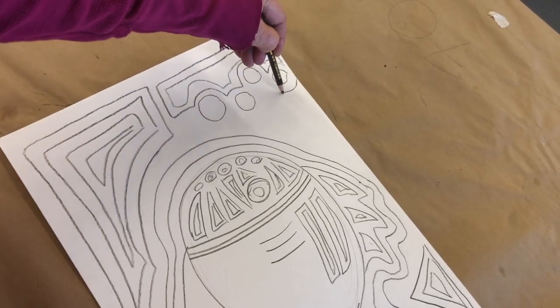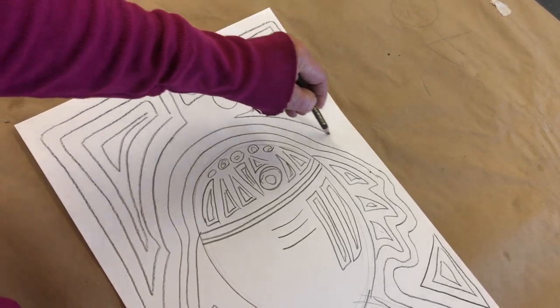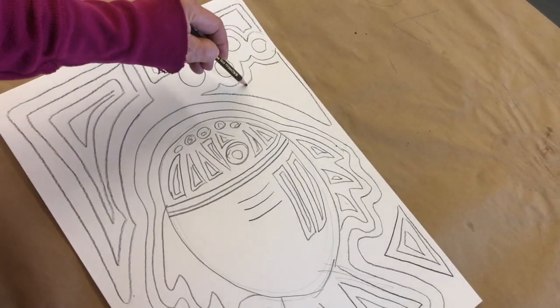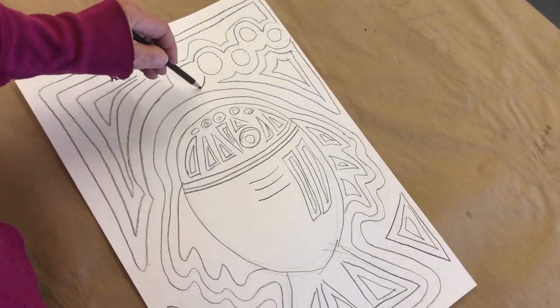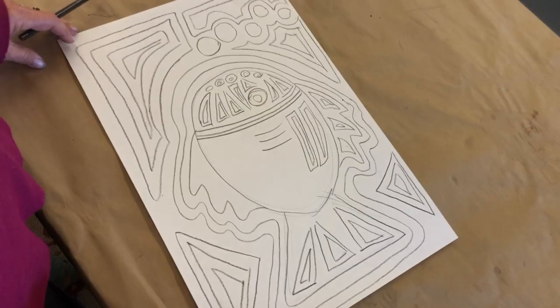I'm going to do the same thing over here, reflecting the shape of my bubble. Come up this way for my triangle, and then I can put some more inside lines, concentric lines. You can see how the shape changes a little bit. And we got this one spot here, so let's just put a bubble in there. All right, and then we would fill up the rest of our fish.